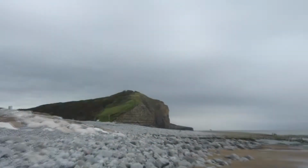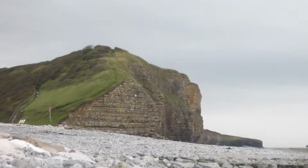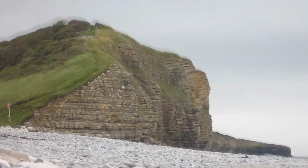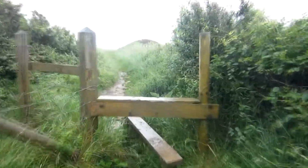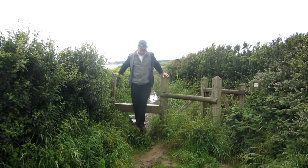But after that, things really open up along this section of the Wales coast path, known here as the Glamorgan Heritage Coast. This is where rolling countryside runs up to steep cliffs and a spectacular seashore with interesting rock formations, a wide range of birds, and beaches.